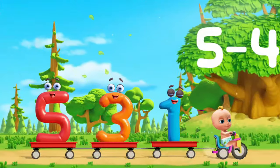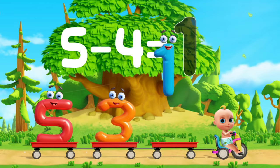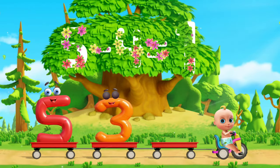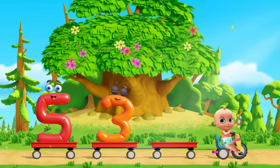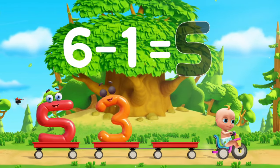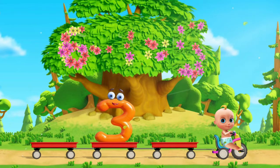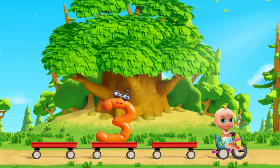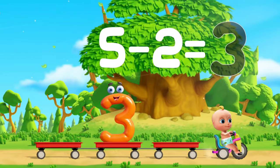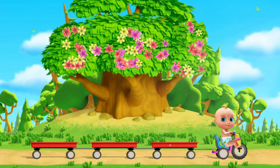Help Johny solve the problem. Move the number to its outline. That's right, that's one. That's right, that's five. Well done, that's three.